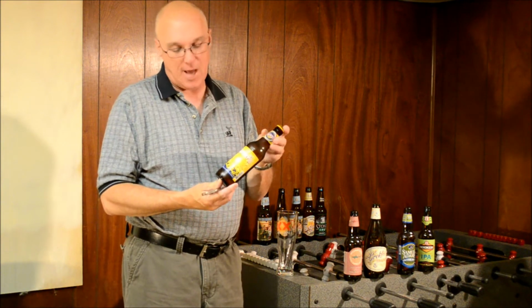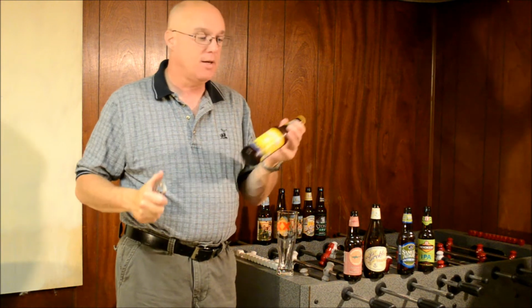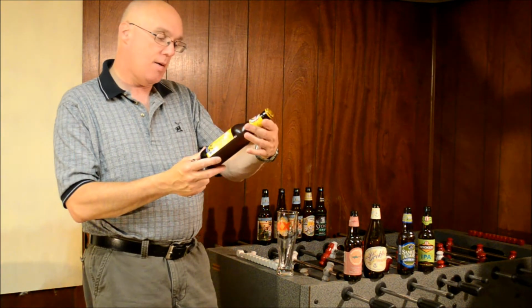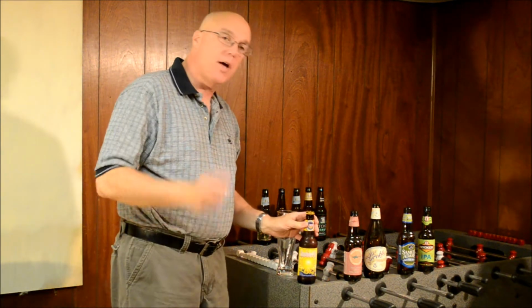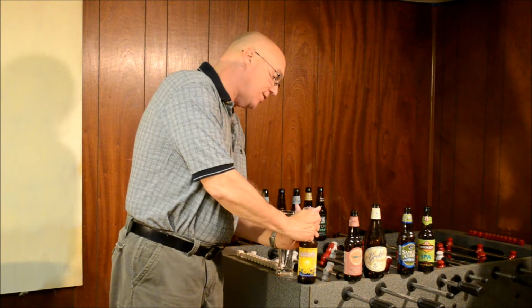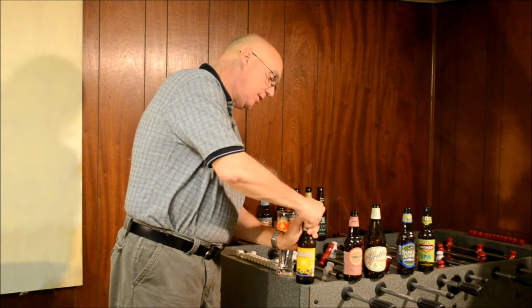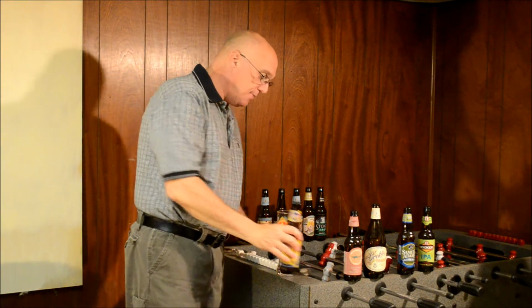Pilsners, as we kind of know, are usually not that complex. They're not like an IPA or an Imperial Stout. But they tend to be very great in the summertime. They tend to be refreshing, crisp. And this one's 4.5% alcohol by volume. I did look at the website a little bit. It did say 45 IBUs, so there should be a little bit more bite to this than the average Pilsner. This is a summertime seasonal, so we'll go ahead and give it a pour and see what we got.